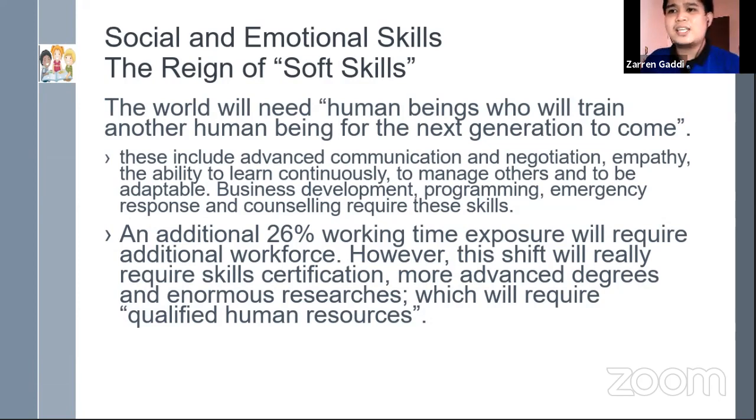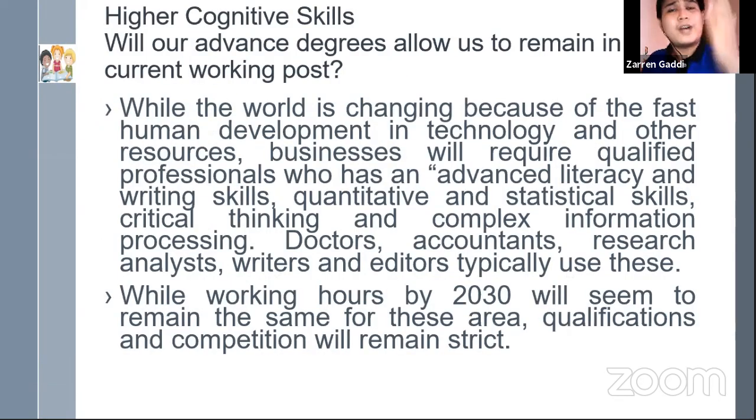So, ganyan ba natin hinahanda ang ating mga estudyante? For higher cognitive skills, will our doctorate degree and master's degree allow us to compete by the year 2030? Sabi dyan, while the world is changing because of the fast human development, itong mga alam natin na natutunan natin teacher sa ating graduate school, i-expand pa yan pagdating ng 2030. There should be what we call advanced literacy and writing skills which will require quantitative and statistical skills. O, ngayon pa lang, doon sa mga nag-graduate school, seryosohin na natin ang ating mga statistics subject and research subject. Why? Because technically, as we go on with this year, 2020, for the siguro after 10 years, magbo-boom ang mga skills na nangangailangan nito.